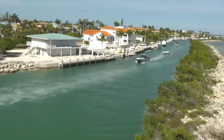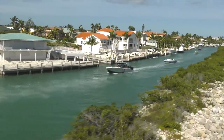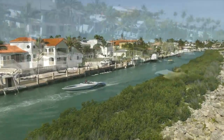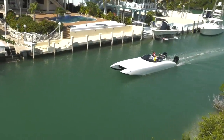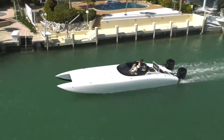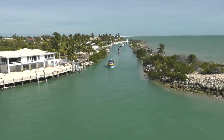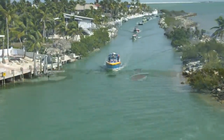So these homeowners have the benefit of a protected waterfront, and most of them have nice docks, 80 to 100 feet, maybe more. A view of the ocean, but yet protected from the ocean. Not a bad situation, which apparently keeps the values of these homes very, very high. But when you're arriving or departing from Hawks Cay Resort, it's a nice scenic ride.